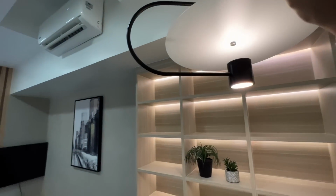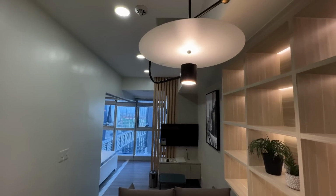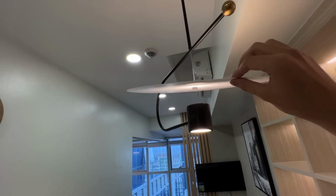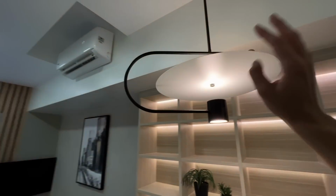Suspended above the table is this really funky looking lamp. Not seen something like this before, but the main lamp is here. They've got this sort of UFO grey disc that's hanging from this portion here. It's very funky, very stylish. I love the fact that it's black and grey.